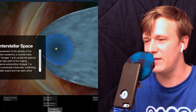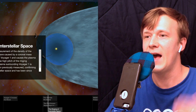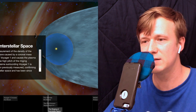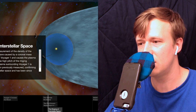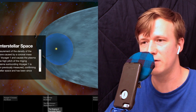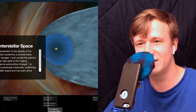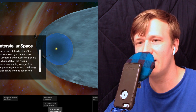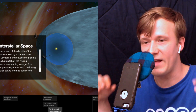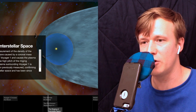And once the Voyagers actually crossed outside of that into more of the plasma areas. Let's get here. Where is it? They enter interstellar space, Voyager 1 is the first one, and then Voyager 2 enters it, and we learned that the density of the plasma out there is just way higher.